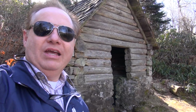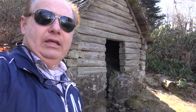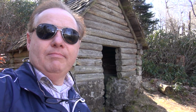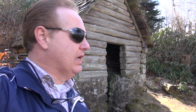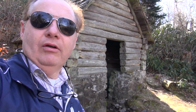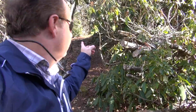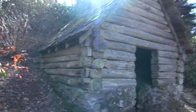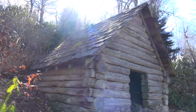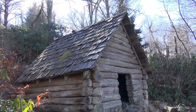So friends, just imagine George Vanderbilt himself has been right here at this spring house. They built this for him. This was part of his hunting lodge. And you know he came down here and got water and did stuff like that. I know he had servants and stuff, but you know he came down here. So, amazing. And you can see I had to climb down that trail, so now I gotta go back up. But George Vanderbilt's spring house at Buck Springs Lodge, right here.